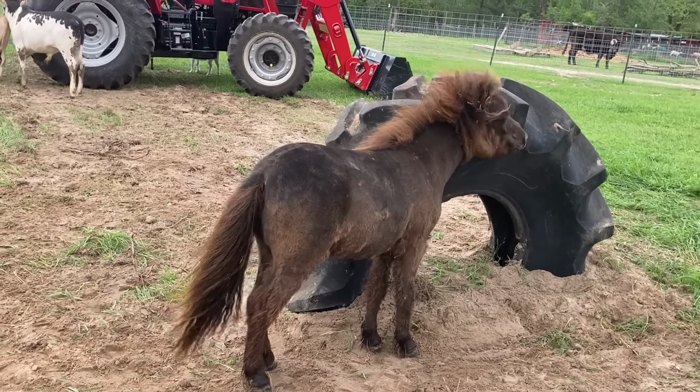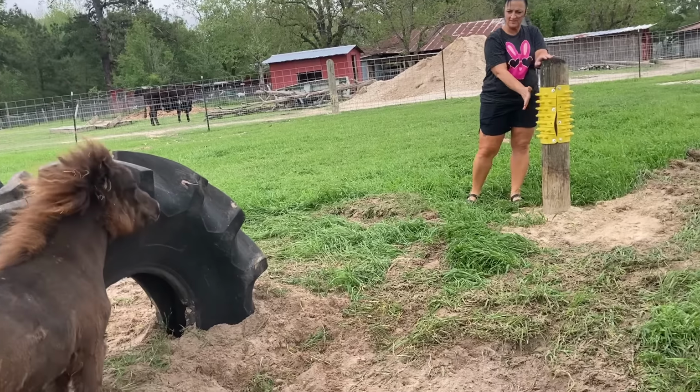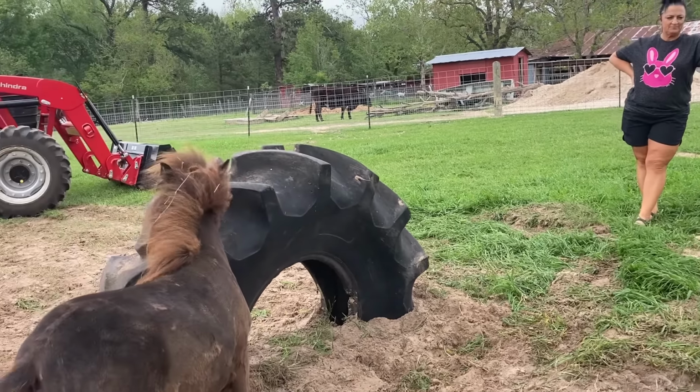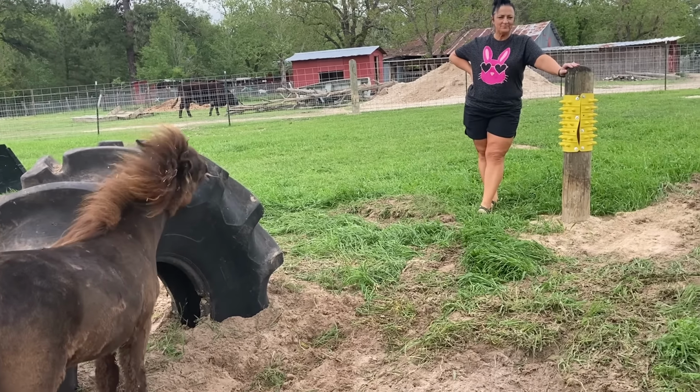That's not your scratching post. You won't look like you have mange. Yeah. She just uses whatever. Just tries everything out. This is going to be fun getting your tractor out of here with them. Oh, it'll be fine.